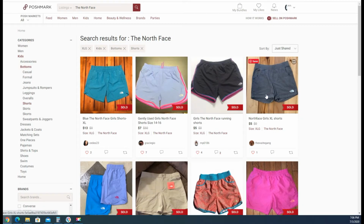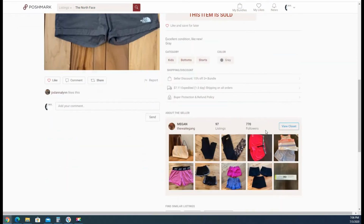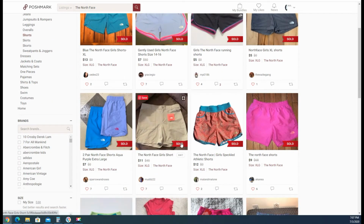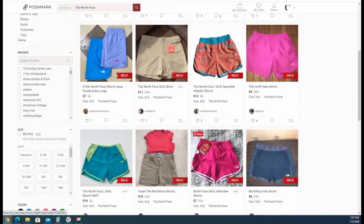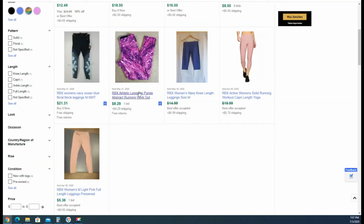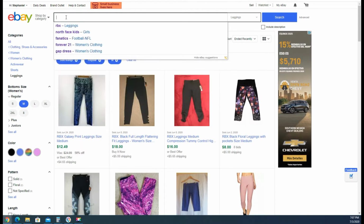Definitely don't do the $5 stuff on this. That's just kind of crazy because they're only going to get $2 out of that item. And it could be somebody new. It could be somebody that didn't know that, because I know I've made that mistake when I first started listing on Poshmark. So there's really not much you can make on Poshmark. So let's just jump over to eBay.